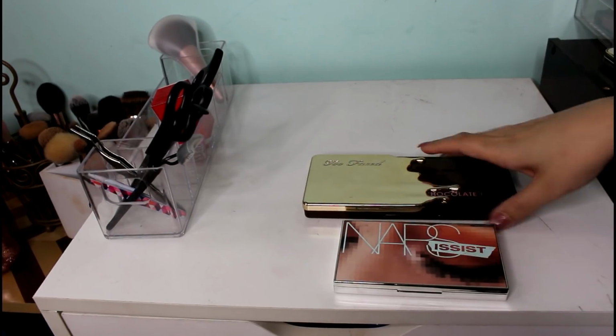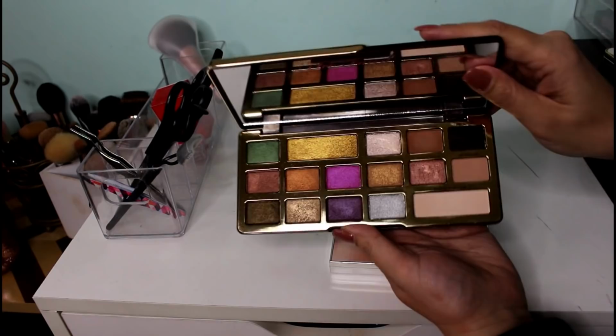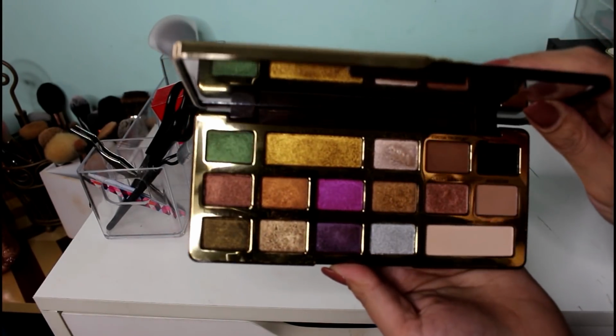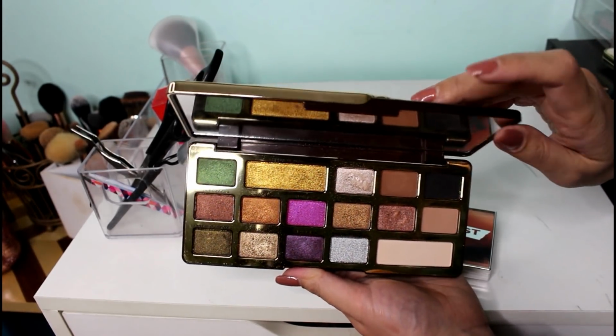These are the two eyeshadow palettes I'm gonna bring. I already had the epiphany last night that I should bring this chocolate gold palette because I really haven't used it that much since I got it last Christmas, and I really want to. It has every metallic shade I would ever want, and it's got a few nice mattes in there.